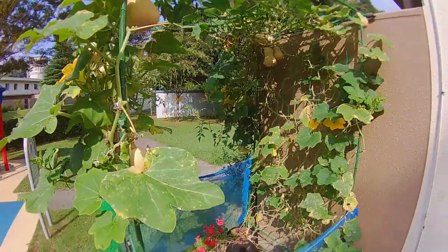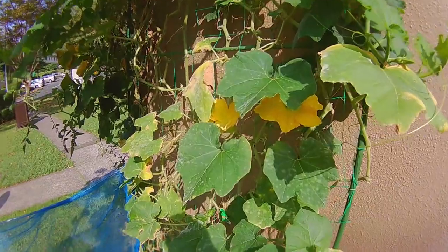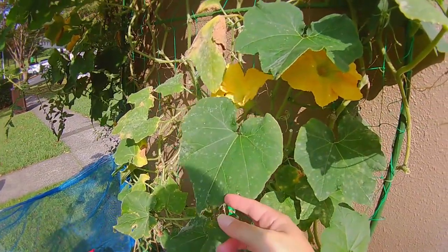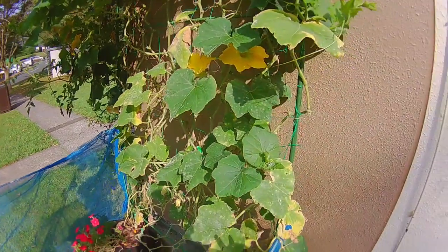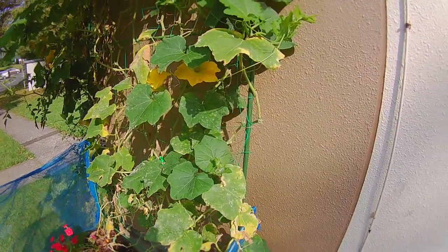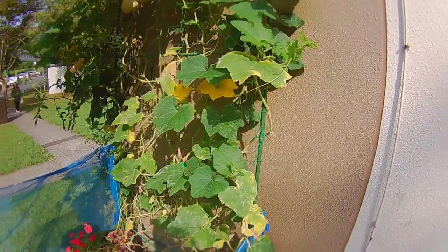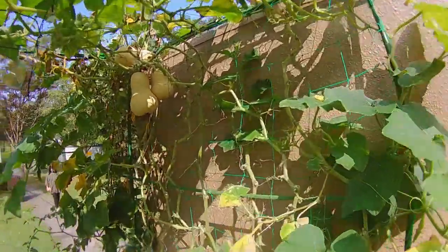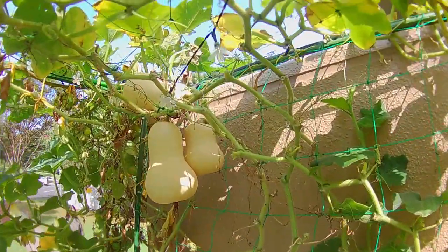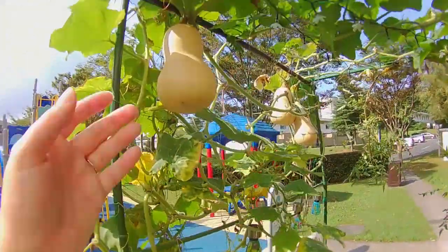Now the butternut squash, we've been having problems with powdery mildew. So I have gone through here. I have clipped a whole bunch of leaves. I continue to spray the peroxide on here just to elongate the life a little bit. And we've got several butternut squash still growing, and quite a few of them that need to be harvested.